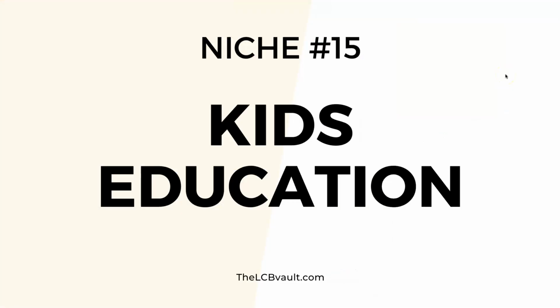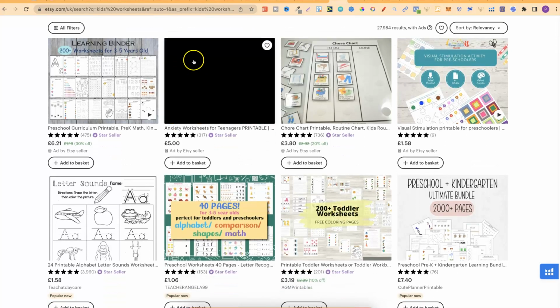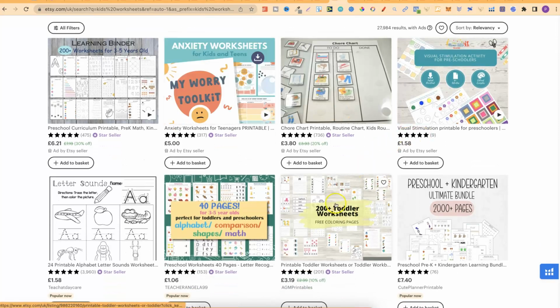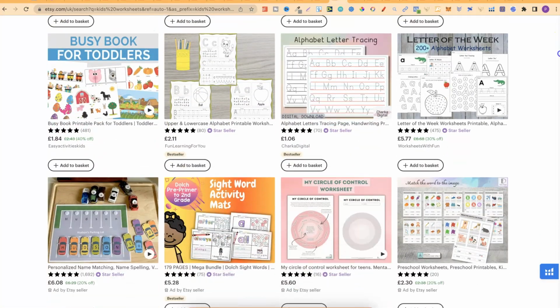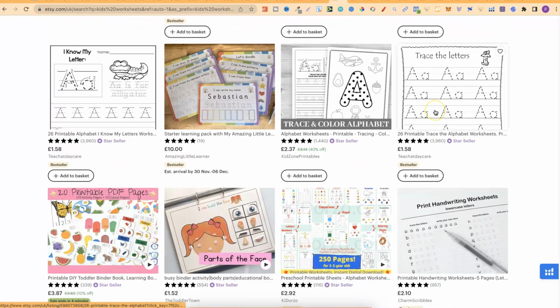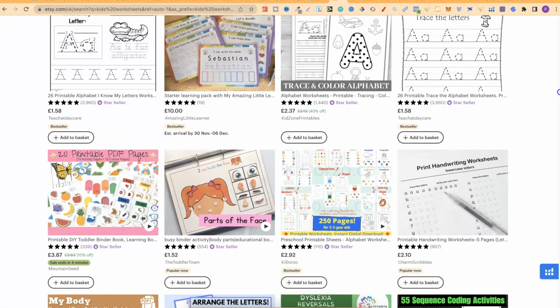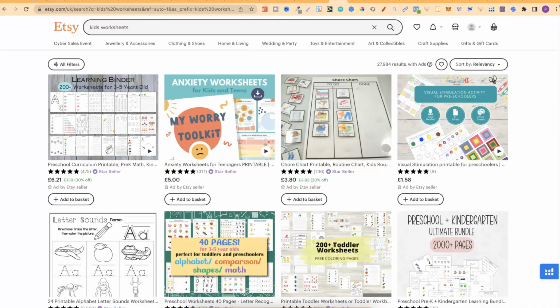Niche number 15, and that's kids education. Now with kids education, this is another extremely huge niche. You can do lots of different worksheets for maths. You could do it for anxiety, look at that. You can do it for toddlers, all the different age brackets as well, preschool, kindergarten. And it's kind of crazy just how big this niche is. So come through and take a look at this. You could do trace the letters, you can do math workbooks, practice writing. There's so many different ideas that you can create for kids education.